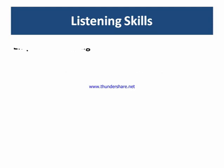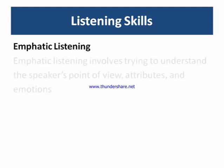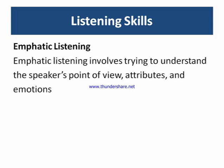Next is empathic listening. Empathic listening involves trying to understand the speaker's point of view, attributes, and emotions. The listener is trying to understand something about the person as well as the spoken message. This type of listening can be important in resolving conflicts or disputes.